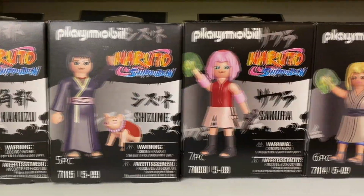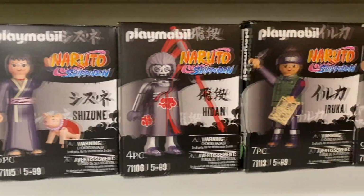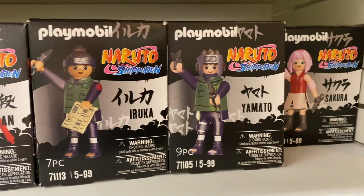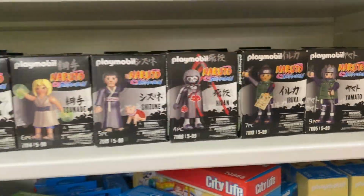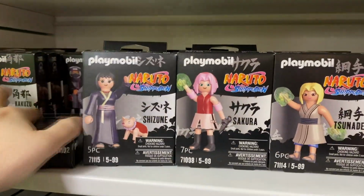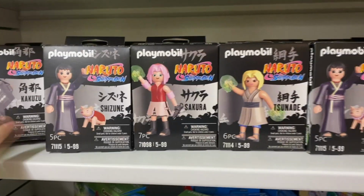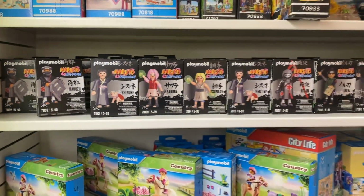Then next up, pardon me, actually I forgot about these. I found some Naruto Playmobil figures. I didn't even know these existed, but I found them in the back of the store and thought they were pretty cool. They didn't actually have Naruto, Sasuke, or some of the other main-ish characters, but we did find them again in another store later on, but I didn't film it. Nothing there on the back as well. That's what I was looking for, to see if they did have any other characters on the back.